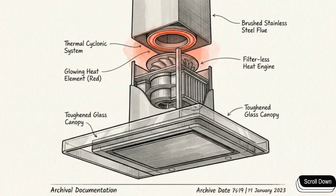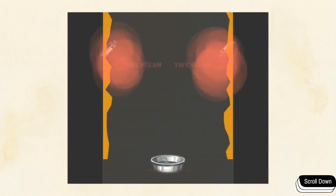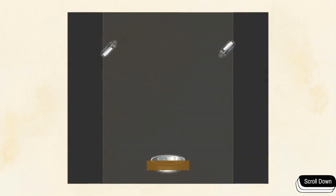The modern auto-clean smart chimney abandons physical grease trapping in favor of autonomous thermal destruction. Inside the unit lies the core breakthrough. A specialized fan and pressurized spray system inject 110-degree steam, melting hardened grease off the walls. Then, the system blasts high-pressure water to wash debris away, finally triggering a heating element to dry the interior.